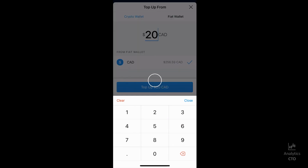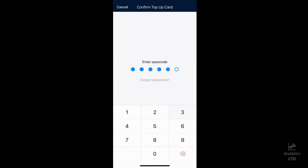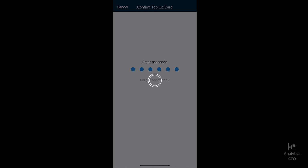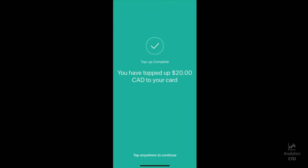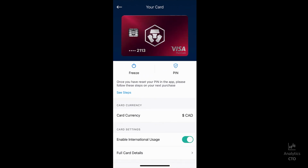click the button, and you'll see here now it's asking me for confirmation. And once that's confirmed with my passcode, the money will be transferred from my fiat wallet to my crypto wallet, or sorry, my crypto card. And if we take a look now at the details of the crypto card, you can see there it is. And actually, today or yesterday, my Netflix bill went through, and you can see it's been reimbursed right away into my card in the form of CRO.